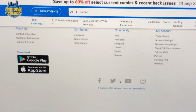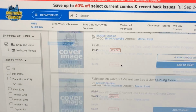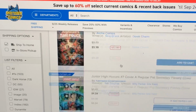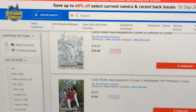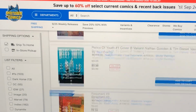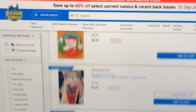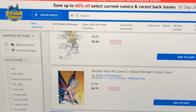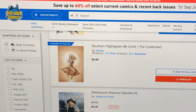All right, I think I'm catching back up. Where am I here? Load more. And a lot of independent books this next week. All right, we're back to where I left off. Let's see, what else did I see here that looked interesting? That might be it.